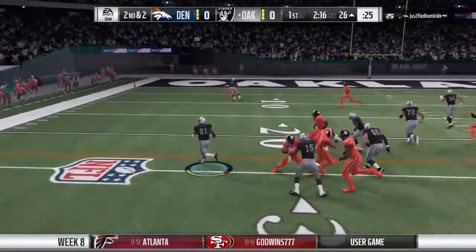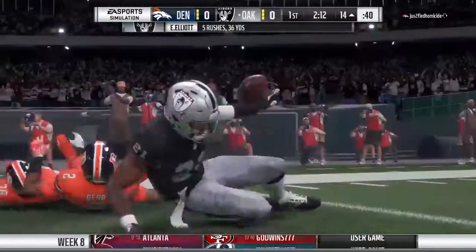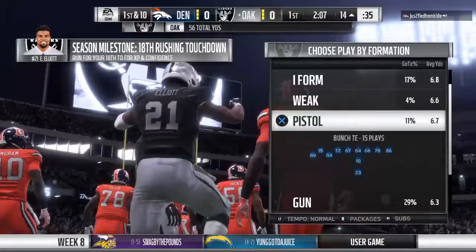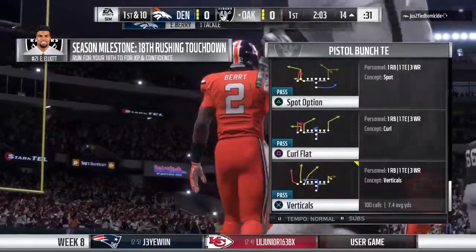From the pistol, here's Elliott. And he's got some space here. And down inside the 15 he goes. That one will go as a gain of 11. Raiders having a first down as well. And the tackle's made there by one of the secondary members.